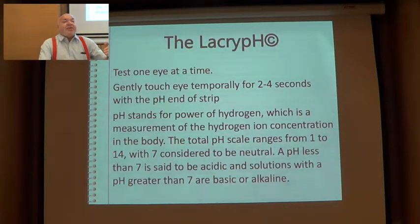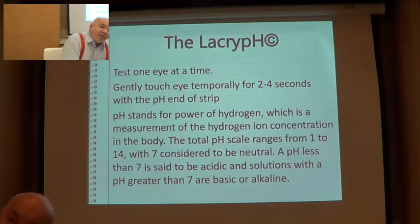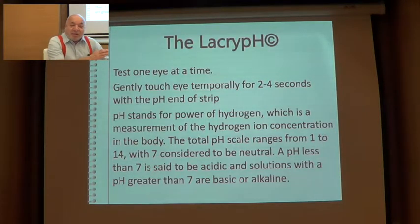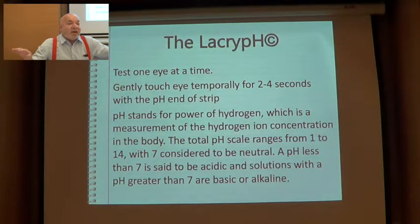The LacriPH we have developed in a similar manner with a pH sensitive material on the tip. It takes 2 seconds to touch, and you have a change of the color of the strip. If you have basic, then you know you have a basic tear solution. If you have an acidic pH, you know you have an acidic tear solution. Then you don't have any stinging as well.